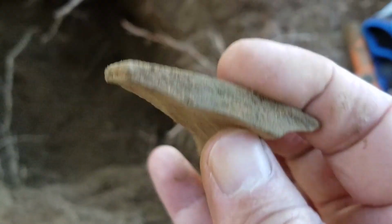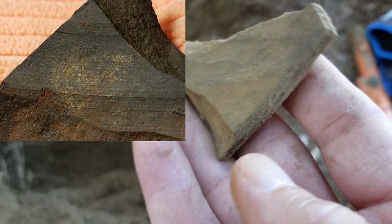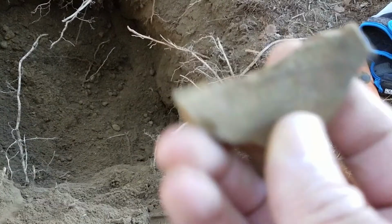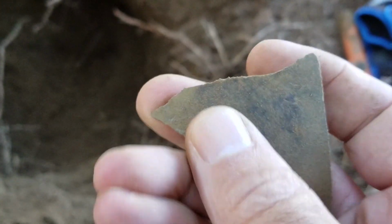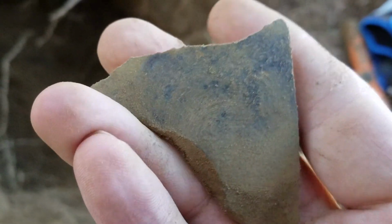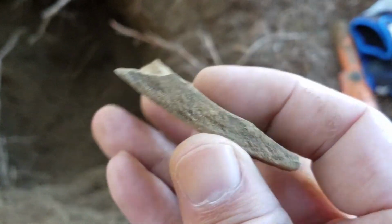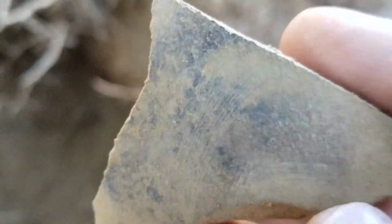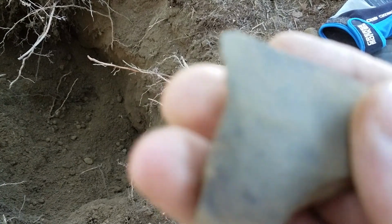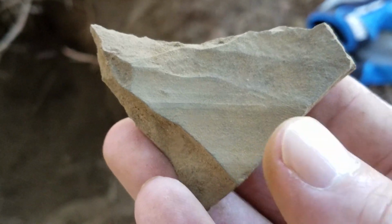I don't know what it is, if it just fractured through the years, but it's just too smooth to be a rock. Doesn't ring up, but I can't identify it as being a clay anything yet. But you can see that it's got some seriously weird color to it. So this one's a mystery to me.